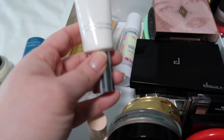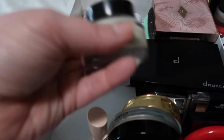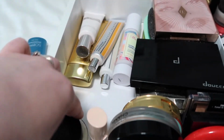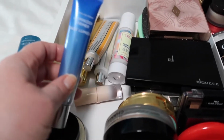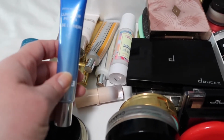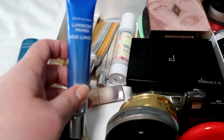I have the Hydrating Illuminator from La Mer. I'm keeping that. The Bobbi Brown Vitamin Enriched Base. Of course, I'm keeping this. It's my favorite. I use it all the time. This is the Luminizing Primer, Pores No More. Actually, this is going to be an unpopular opinion, but I didn't see it did anything to me. It's nice on the skin, but I didn't see any minimizing of the pores.